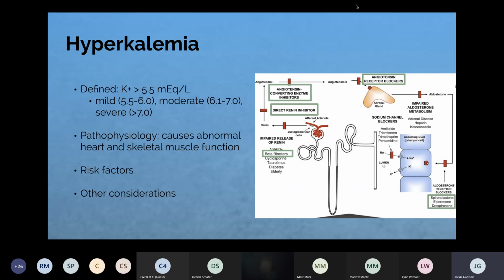Other instances where you would be thinking about hyperkalemia besides renal failure: is it exercise induced? Is there rhabdo or crush syndrome, such as a cellular injury? Is there impaired renal function? And in some of our metabolic acidosis cases, like DKA.